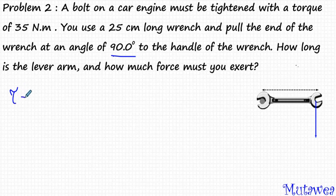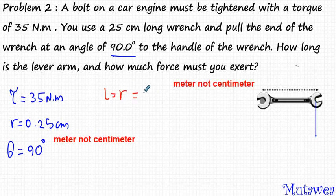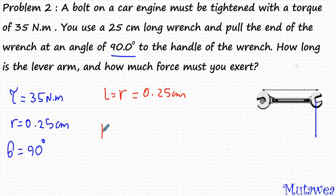So the givens are torque equals 35 newtons times meter, R equals 0.25 meters, theta equals 90 degrees. We learned before that if theta equals 90 degrees, in this case L equals R. So L, the lever arm, equals 0.25 meters, because sine 90 equals 1. So R times sine 90 equals R. So the force you need to exert equals torque divided by R, which is 35 Newton times meter divided by 0.25.